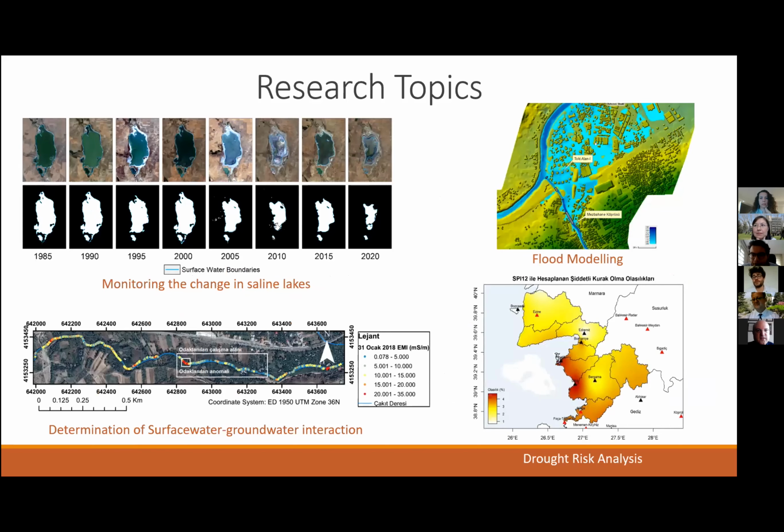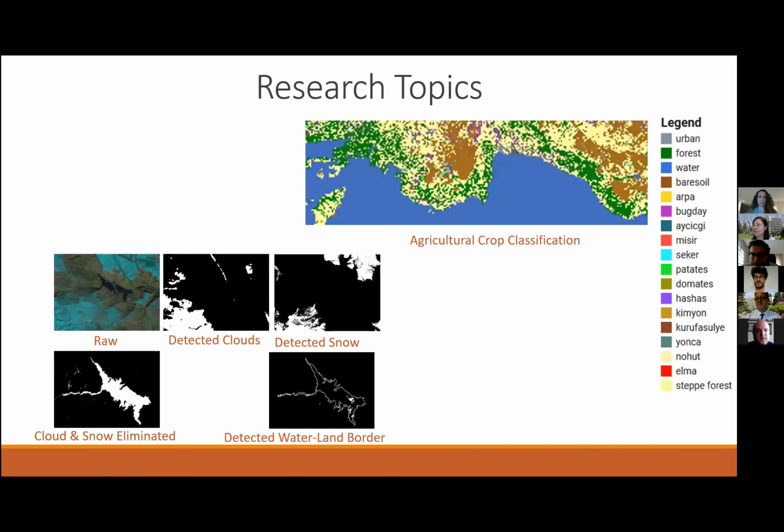And we carry out research about extreme events like flood and drought. You can see the modeling of flood and drought analysis by the standardized precipitation index, and you can see the picture of a saline lake obtained by remote sensing, and we determine the surface water groundwater interaction by measuring the electrical conductivity in the water. And these are two other examples of remote sensing applications in our lab. You can see the agricultural crop classification, and you can see the illumination, cloud, and snow images.